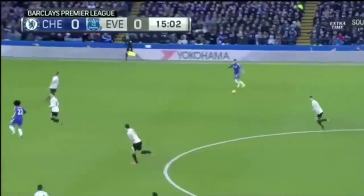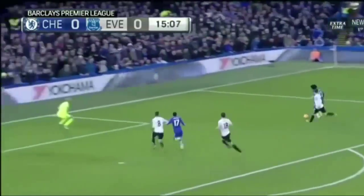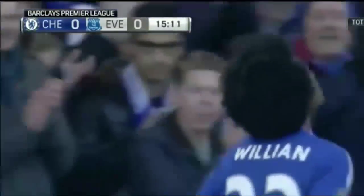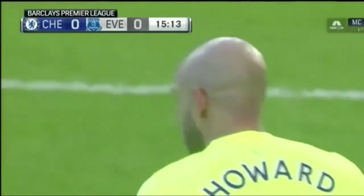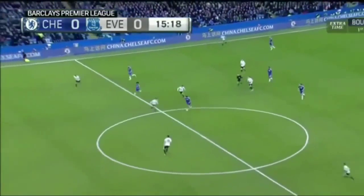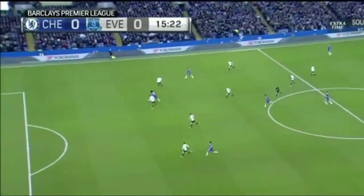Pedro's run forward. Costa was held up initially by Stones, but he's managed to release Fabregas, who in turn finds Willian. Pedro's in the middle, it's Willian, and Tim Howard comes up with a big save. Well, there's one such occasion. John Stones gives the ball away, and is forced to travel back, and look, giving it away in a bad position. Chelsea break down that right-hand side, eventually get their shot away.